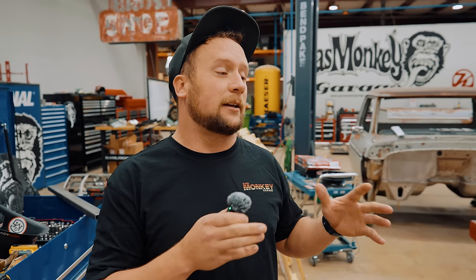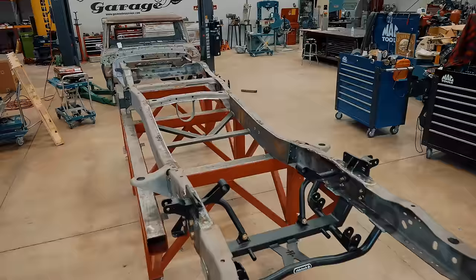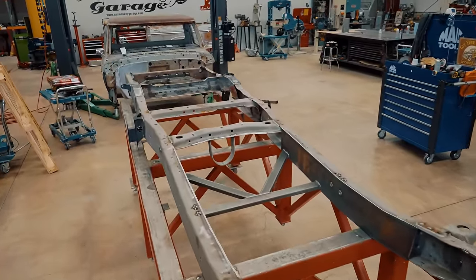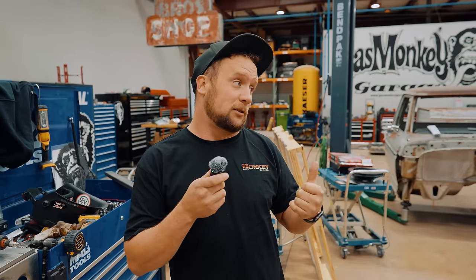The chassis is complete. We've got all our Ride Tech components in. We did the full front cross member, A-arms, did the C-notch and four-link in the rear. We've got everything welded up, boxed in like we need.